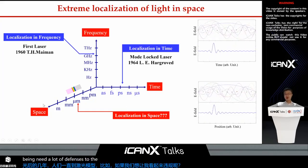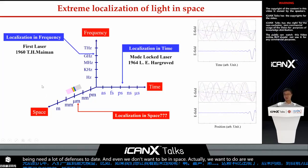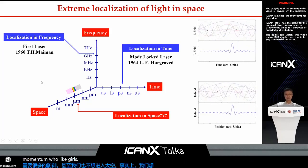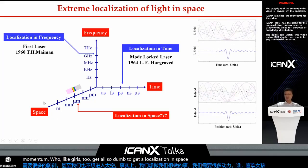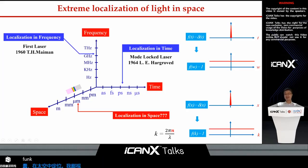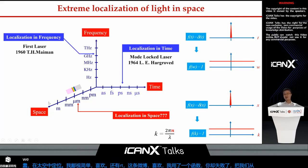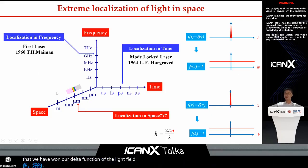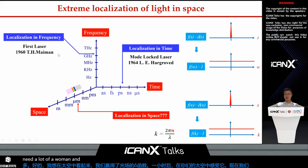And if we do want localization in space, we want a lot of momentum, a superposition of them, to get localization in space. It's very simple. If you want a data function in time and you do the Fourier transform, you need a lot of frequency components. And here, if we want localization in space, then we want a data function of the light field or laser field in real space. And now we do the Fourier transform, we need a lot of momentum, a very large momentum.